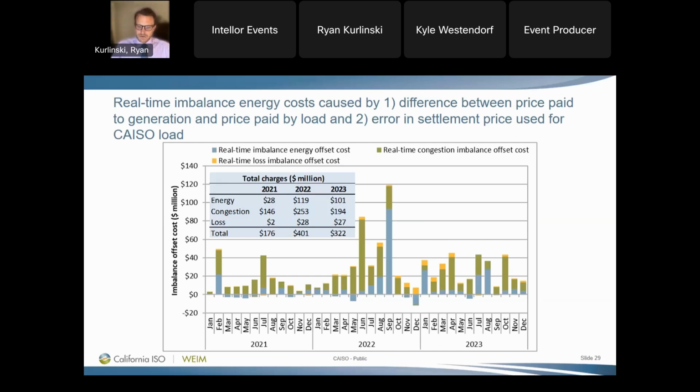So you notice that the energy portion of the costs was extremely high in 2022, right? $119 million in 2022. In 2023, the energy portion of the imbalance costs continued to be really high, about $101 million. DMM did a deep analysis of one of the major causes of this, and we produced a paper in 2023 explaining that a major source of these energy imbalance costs is a systematic difference, and it's part of the ISO's design.